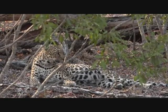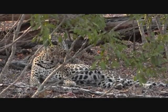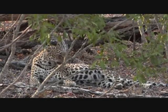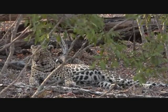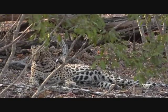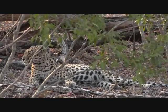So if anybody can tell me how old Shadow is, that'd be fantastic, because I haven't got a clue how old she is. The only thing I've really heard about this leopard is that she is not the best mother, unfortunately. So if anybody can let me know about how old this beautiful cat is that we're looking at, that would be fantastic.